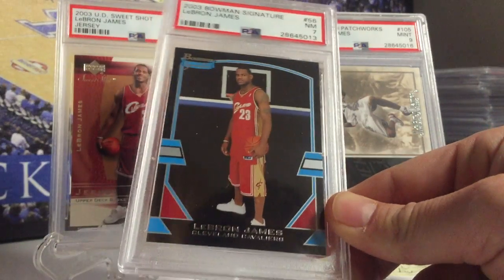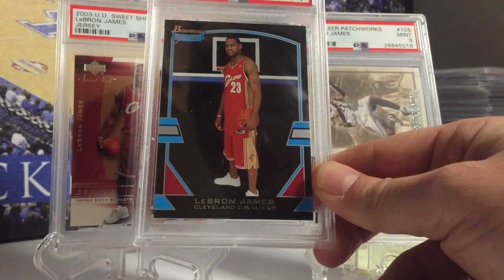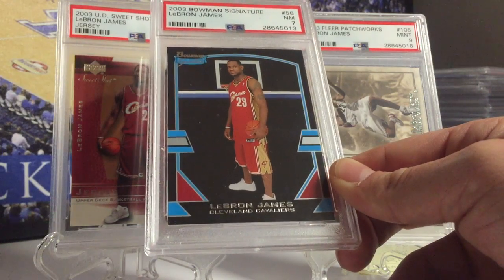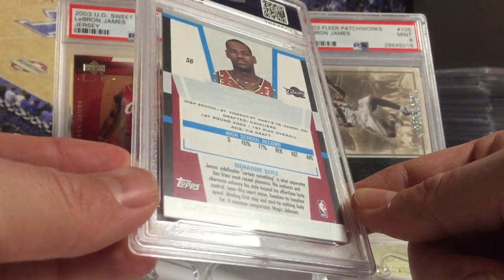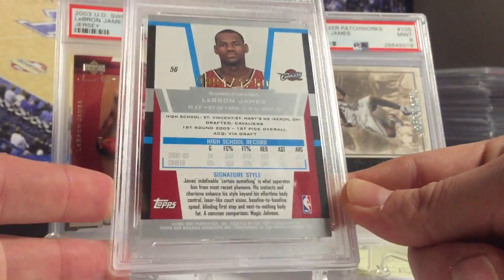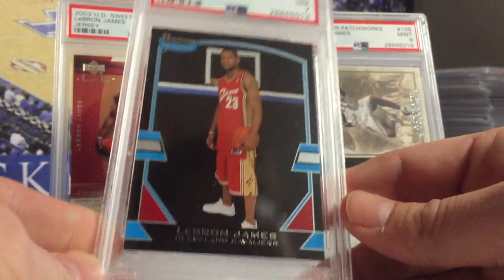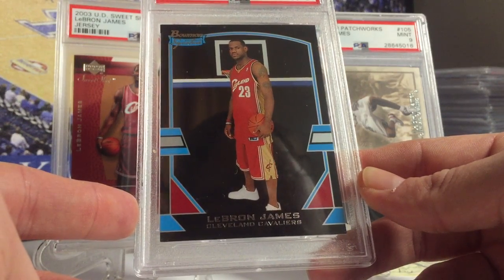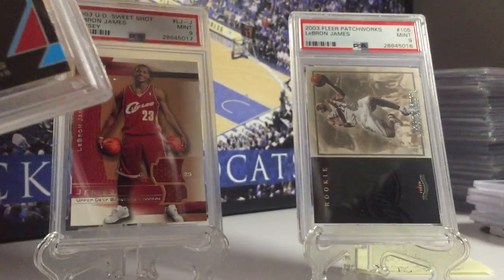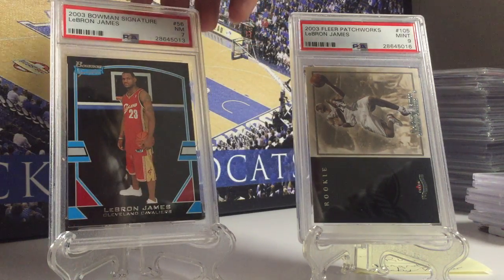Here is the 03 Bowman Signature out of 1250. These are so condition sensitive. I was kind of hoping it might get a 7.5, possibly an 8. I bought it raw off Nolan, and we both were kind of in the opinion that it could possibly get an 8, but it didn't. It got a 7, which is still okay. But I guess the hunt's on for that one, still in a higher grade. I want to upgrade this one day if the prices don't get crazy. Here lately, LeBron prices have been getting kind of out of hand.